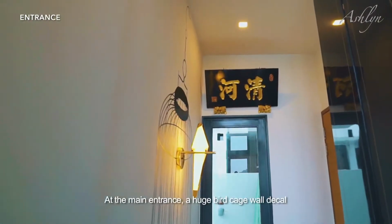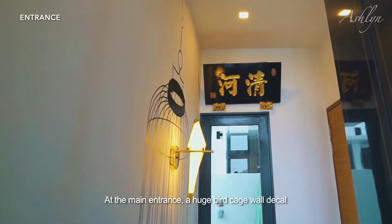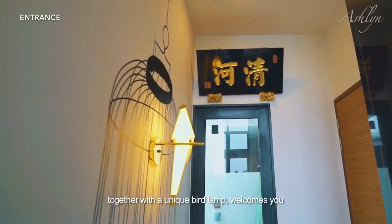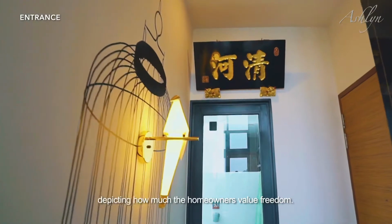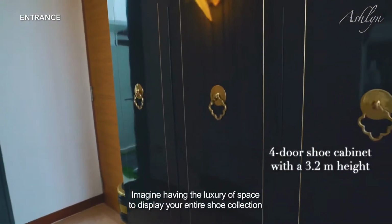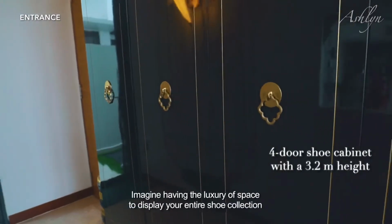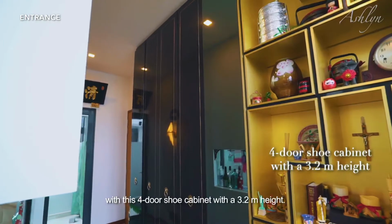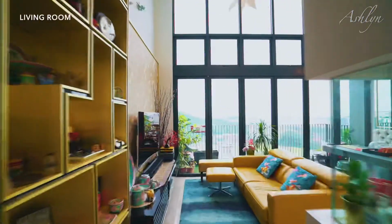At the main entrance, a huge birdcage wall decal together with a unique bird lamp welcomes you, depicting how much the homeowners value freedom. Imagine having the luxury of space to display your entire shoe collection with this four-door shoe cabinet with a 3.2 meters height.